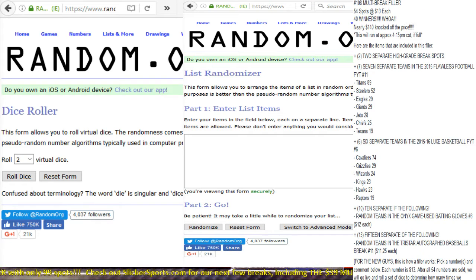What's up, fellas? This is the number 108 multi-break filler, 54 spots at $13 each. 40 winners. Nice. Nearly $140 was knocked off the price of this. It showed because you guys sold this out in 54 spots in like an hour today. Unbelievable. Here's the items included in this filler.